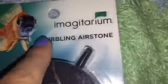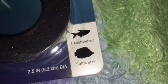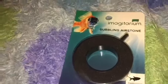Imagitarium Bubbling Airstone, and it apparently is for freshwater and saltwater fish, and it's just this ring, and then the tubing goes right here. I bought this because one of my air pumps is too powerful to be on its own, so I thought if I put an air disc with it, it'd be much better. I hope it works really good. I got this for $2.99, so pretty good price for how big it is. That's compared to my hand, so that was the size of my palm.